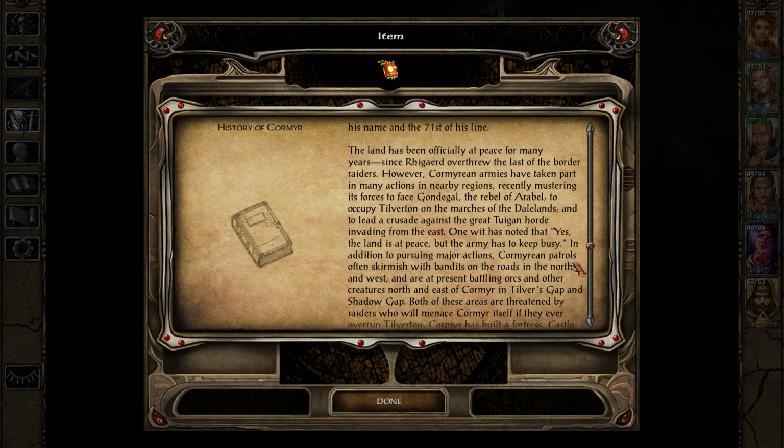The land has been officially at peace for many years, since Rearguard overthrew the last border raiders. However, Cormyrian armies have taken part in many actions in nearby regions, recently mustering its forces to face Gondegal, the rebel of Arabel, to occupy Tilverton on the marches of the Dalelands, and to lead a crusade against the great Tuigan horde invading from the east. One wit has noted that, yes, the land is at peace, but the army has to keep busy.